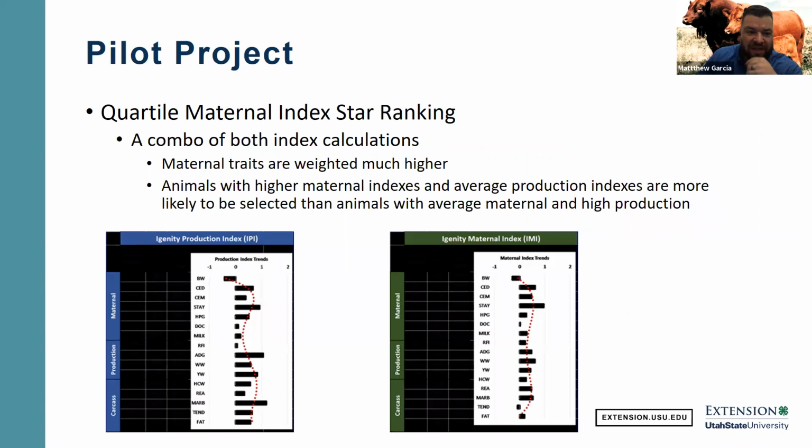Now, our quartile maternal index star ranking, what we found was this was actually a combination of both index calculations. So it got both of these together. We saw that our maternal traits are weighted much, much higher, so things like calving ease and stability. Milk production wasn't super high, but you can see how it's a little different between the maternal index and the production index. Average daily gain on the production index is much higher than the maternal index. So by combining these two, you really get an interesting dynamic for that quartile ranking.